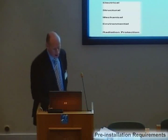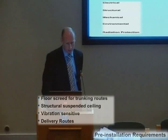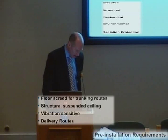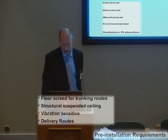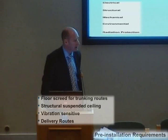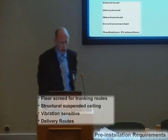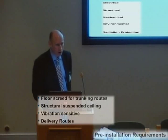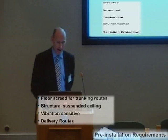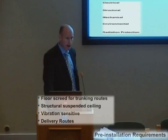We always need a floor screed for trunking routes, normally to the base of a table. I say always because that's been the way in the past. If you haven't got a floor screed, then you still have to get cables to the base of the table. There are only 2 other ways of doing it. You either run the cable across the floor and it becomes a trip hazard, or you go down through the slab, and then come back up again directly where the hole needs to be underneath the table. Going down and up causes other problems, especially if you've got departments below. You then have to get access to those departments.